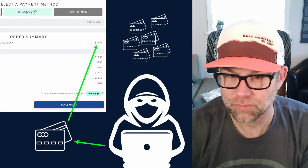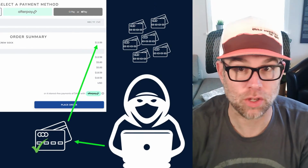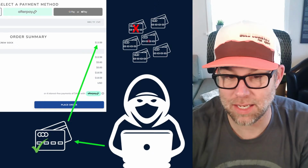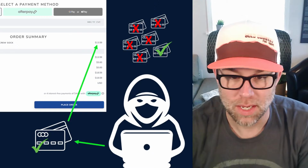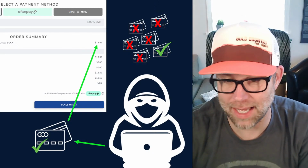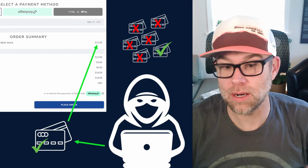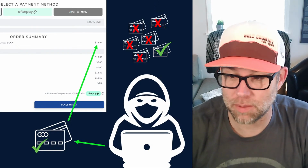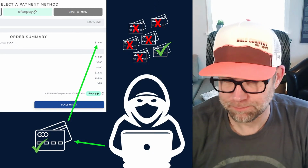And then, if that card is accepted, great. They just bought a pack of goo from you from across the country. If it's not, then they just move on to the next, and they repeat that process with every single one of the cards that they purchased. The result of this is a list of cards that are still valid, which the scammer then will take and use to buy big stuff elsewhere. High denomination Amazon gift cards, for example, are a really popular thing among scammers to pick up.